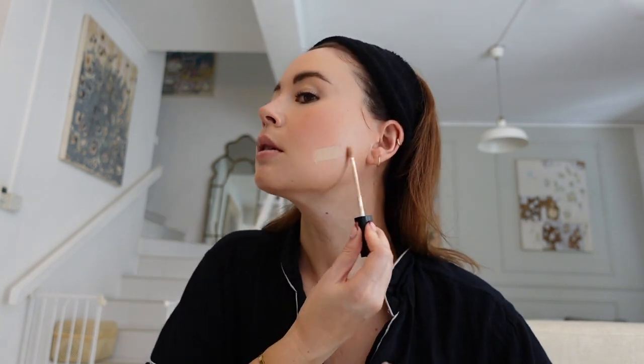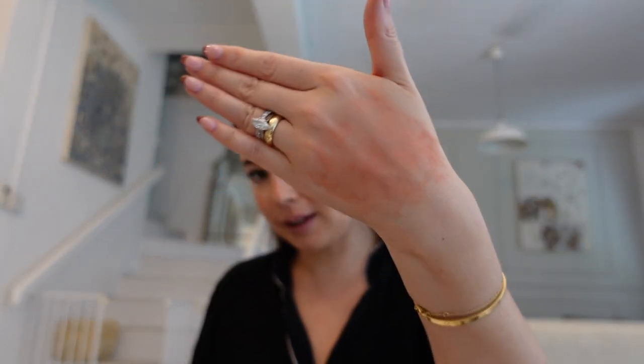But you know what? This is fine, guys. If ever this happens, just fix that right up. Some extra concealer. I really should have known from the state of my hand that the color was going to be really intense.